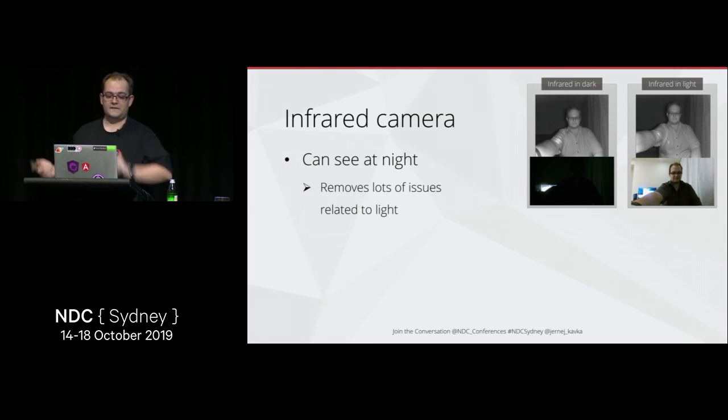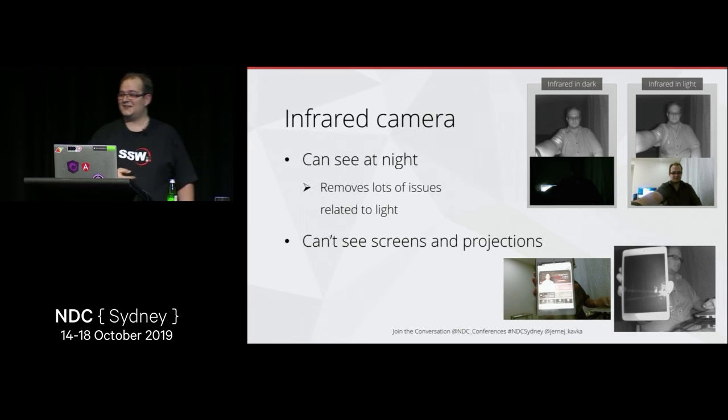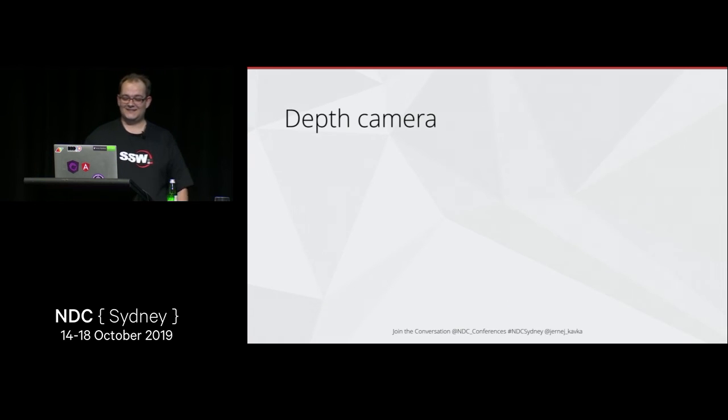Now, another thing that is really good is if you have a lot of millennials that go around with your iPad trying to log in as you, it will not recognize the displays. So they cannot authenticate by using an iPad. Now, you wouldn't use infrared for security, not in this particular case, but you'll be safe from millennials.